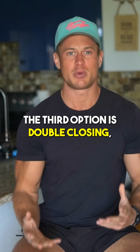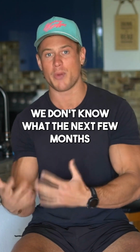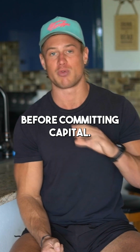The third option is double closing, and this is a fascinating strategy that we've been pursuing within our community. Again, the market is tumultuous, it's turbulent, we don't know what the next few months are going to look like, so it's nice to be able to sit on the sidelines, have a contract, go list a property, see if you can get a buyer for it before committing capital.